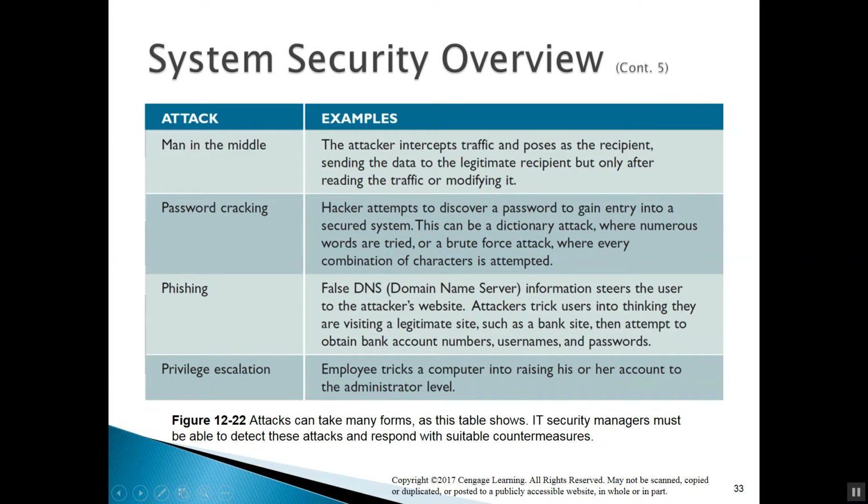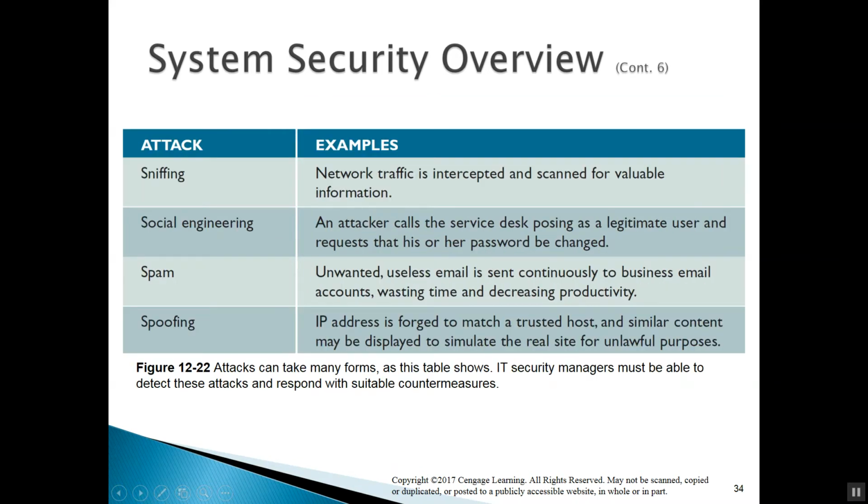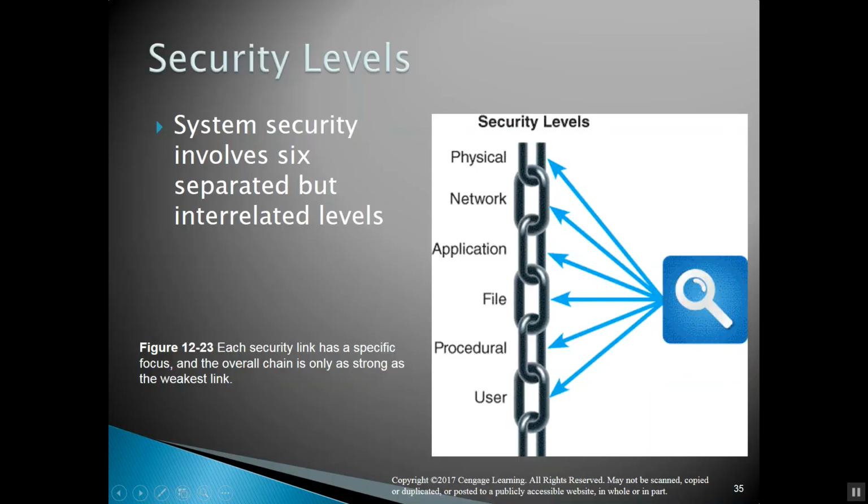There are more kinds of attacks, and they just keep going. There's always somebody trying to get into our systems. Why? Because data equals money. And for some people, it's just to prove that they can do it.